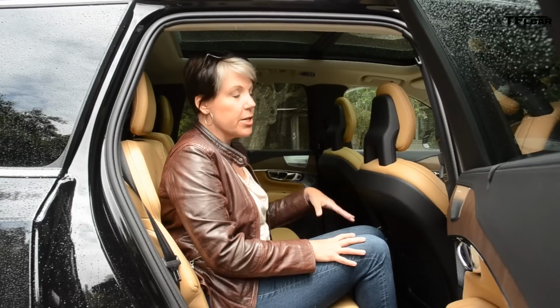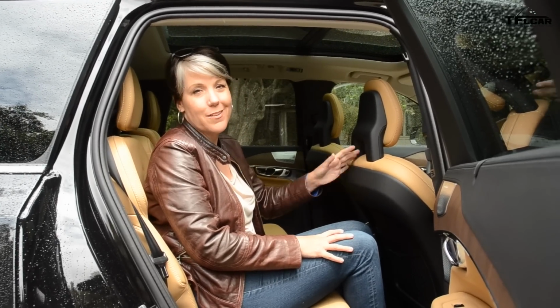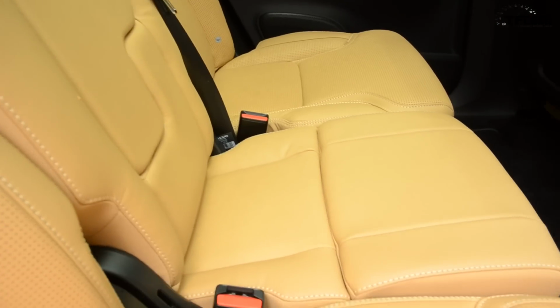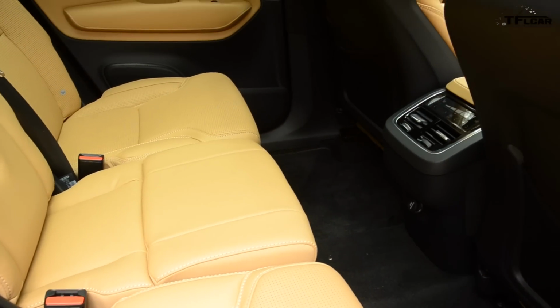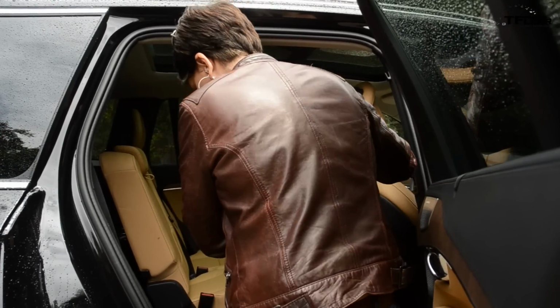It's adorable. Now I've got plenty of room back here. The passenger seat is pushed pretty far back because cameraman Andrew was sitting there and he's like 6'3". So I've got plenty of room here for my knees. And I've got an additional 2 seats in the back here. So let's see how easy it is to get to it.